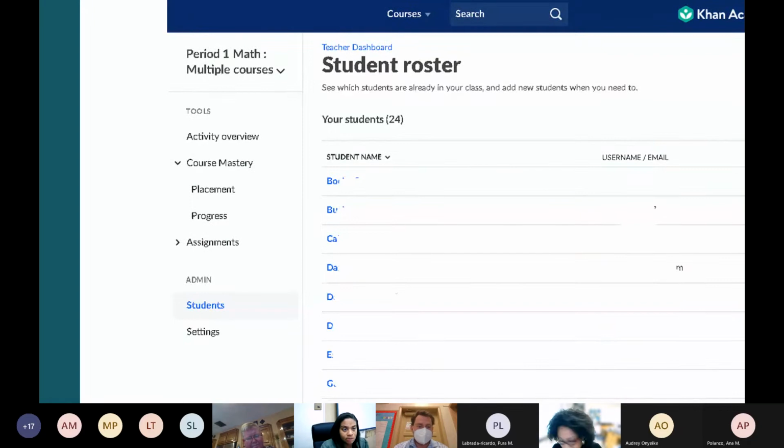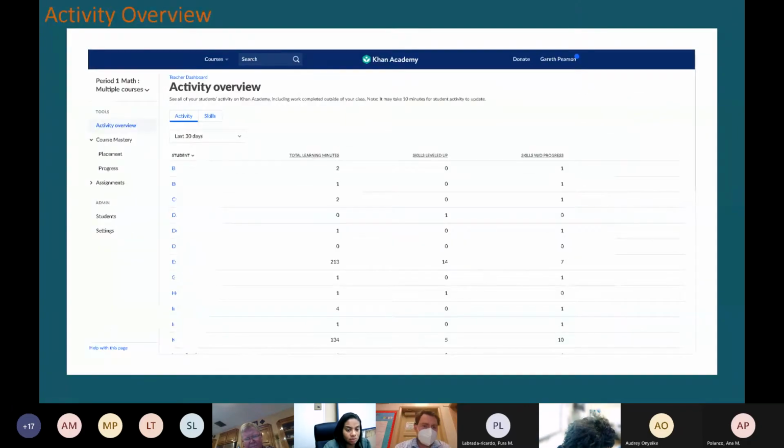Okay, so now let's explore these tools that we have over here on the left-hand side. Yes? Okay, let's go for that. The first tool, which you can see up here, is the activity overview. Now, when I click on the activity overview, this is what pops up.